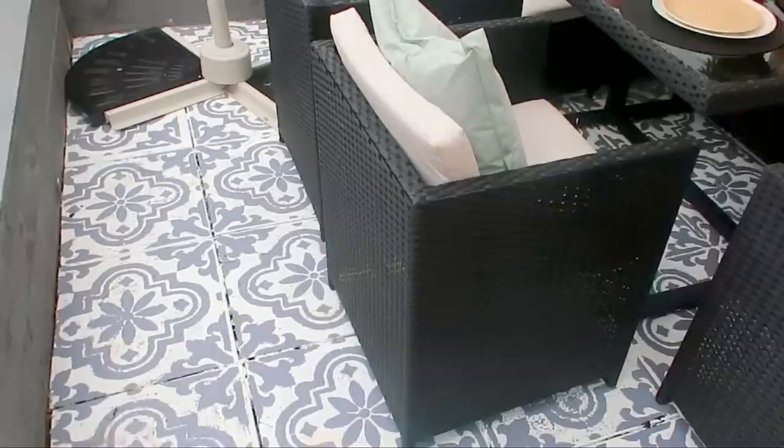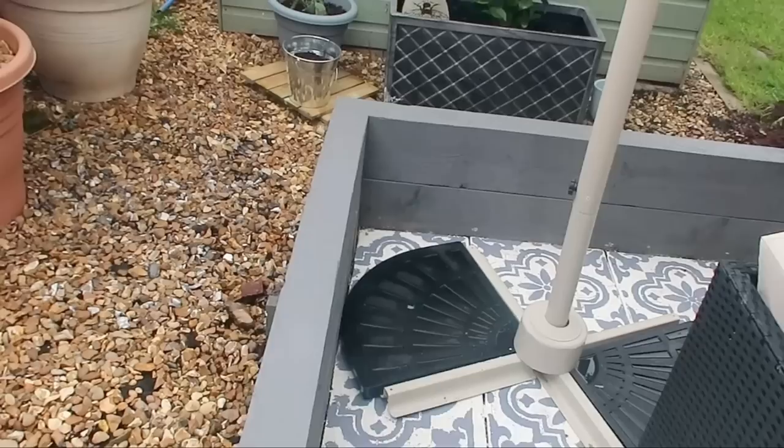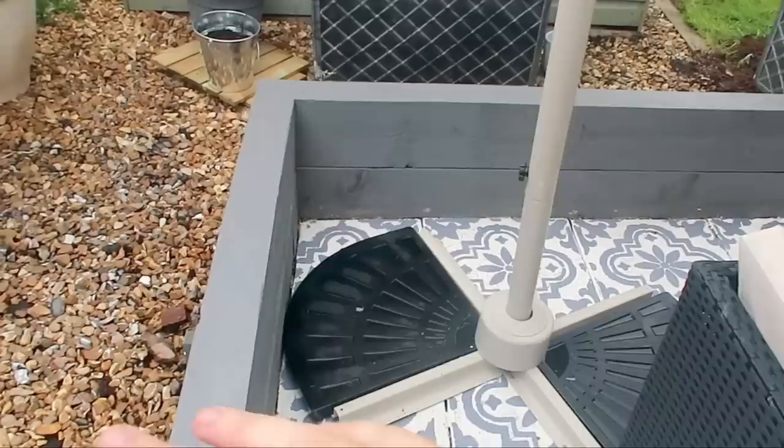We still need to finish here, but this used to be a horrible wall, and again I wished I'd taken proper pictures. But yeah, we have put sleepers all along.